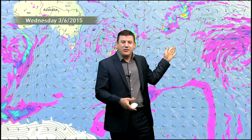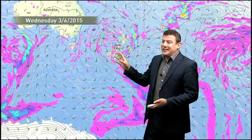So let's take a look at the wind and rain maps for Wednesday, and you can see that big low. You see what I mean? There's another low over there, which is probably bigger in size. So this is certainly no repeat of last week's big storm, but it's certainly going to provide some severe weather.